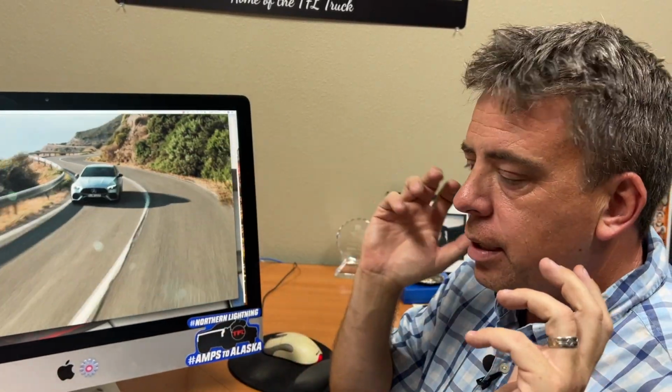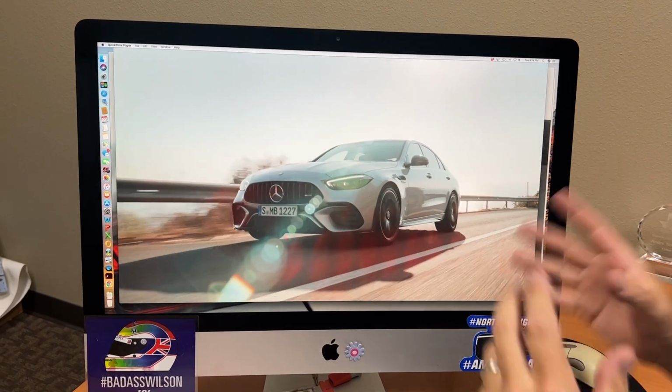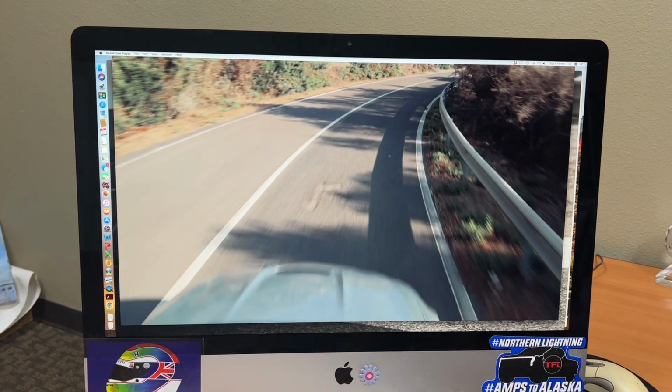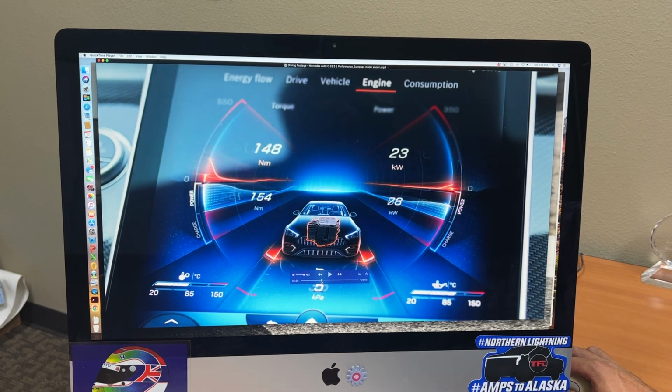This is including the boost feature. So there's going to be a boost feature where the electric motor is in overdrive, the turbocharger is pulled up and it's going all the way. And this should be just earth-shattering power. You can see some of the dashboard playing around here.